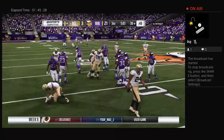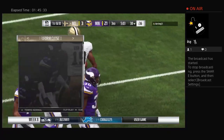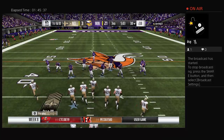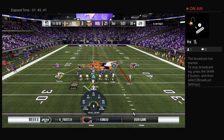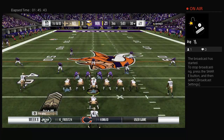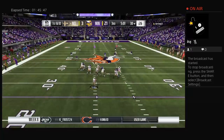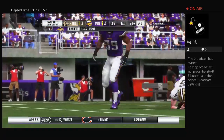A nice job on the return there, 16 yards. And possession will switch hands, 1st and 10. So Brees is going to lead the Saints up here, 1st and 10 at their 38. Kill. Ready. 90. Trying to shake off the interception. He'll look to throw. And he can't find anywhere to go with it.